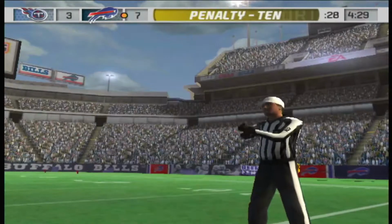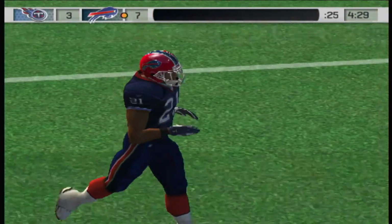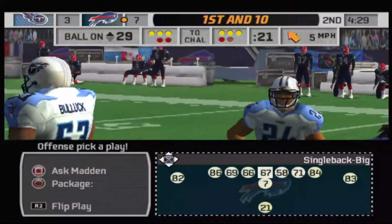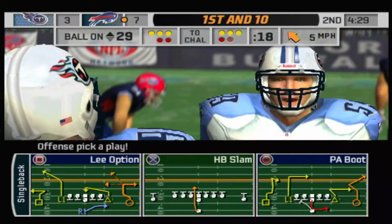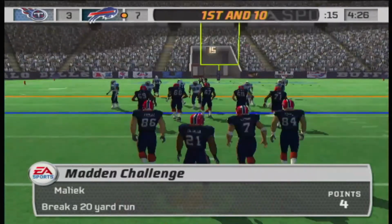Personal foul, face mask on the defense. Number 24. Automatic first down. He got all of his face mask on that one. Now, there's two types of face masks: a 5-yard variety and a 15-yard variety. They said he grabbed it and twisted it, and it's going to be an automatic first down. Ball on the 29-yard line.